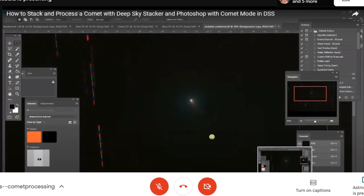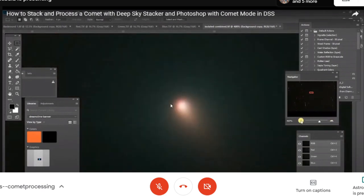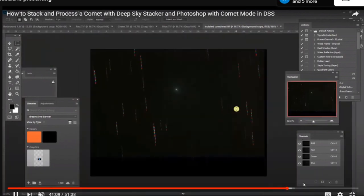Now I'm checking it. And like I said before, it doesn't really look that fuzzy, the picture. That's just the compression from the video capture that I used in that halo.